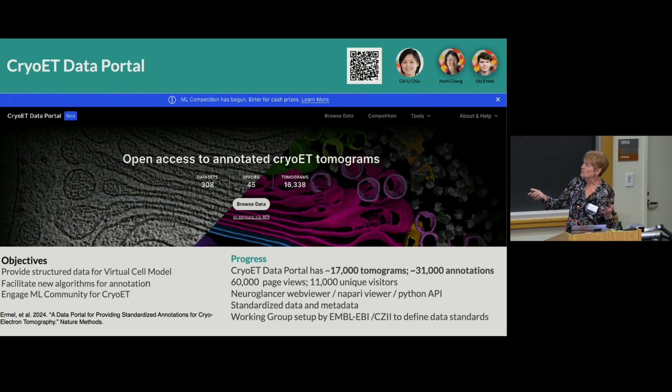And in the end, we also hope to provide structural data for a virtual cell model, but that's a little bit further down. Where are we right now? We have about 17,000 tomograms and about 30,000 or so annotations. So it's good enough to start doing training, and we've run the membrane segmentation algorithms, 3 or 4 of them now, over the entire 17,000 tomograms, and we can start to do comparisons and maybe consensus on what are those annotations. We also have set up a working group with EMBL-EBI to try and define metadata for cryo-tomograms so we can exchange data across different communities and across software.